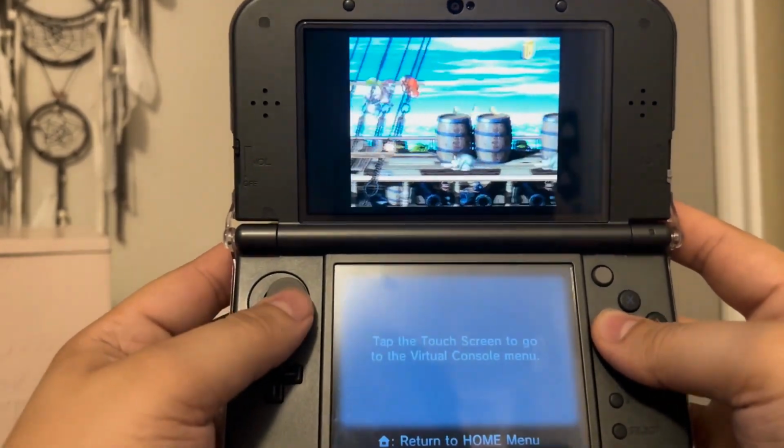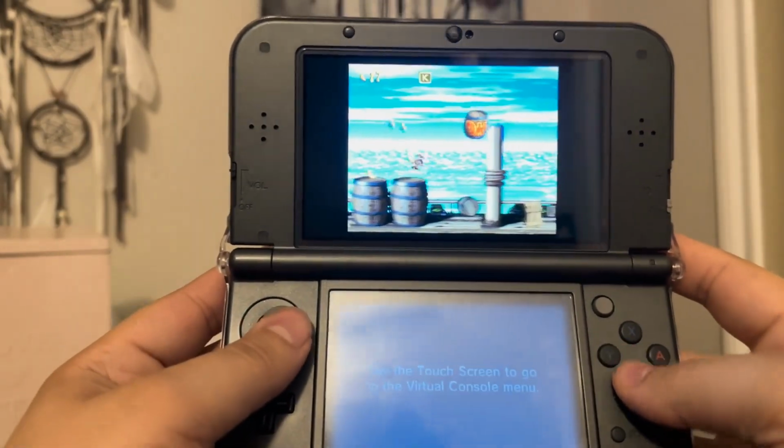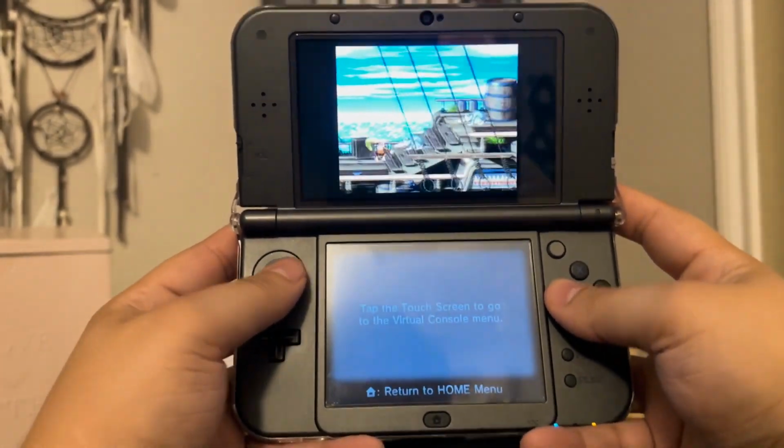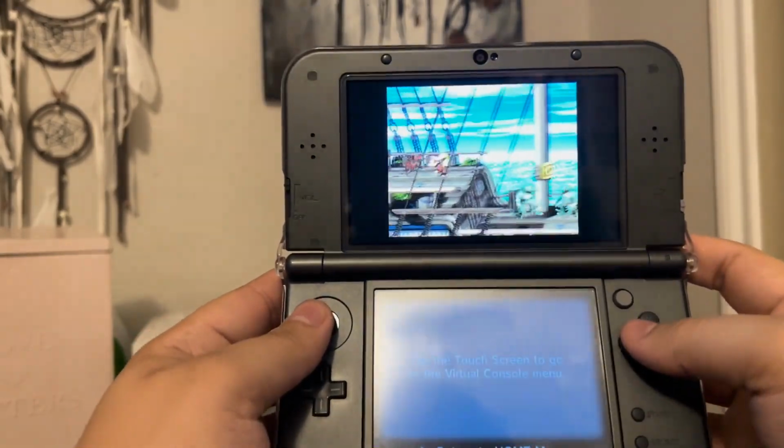You did not have to log into any servers to play these games. You can just take them on the go, play them no matter what. So if you're stuck in the middle of nowhere and you want to play your retro consoles, I say the 3DS is the best one for you.